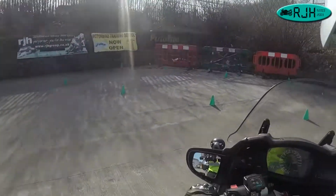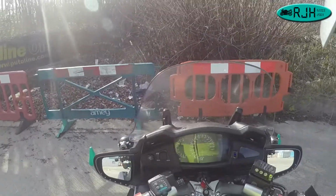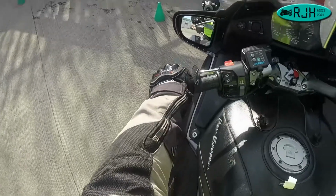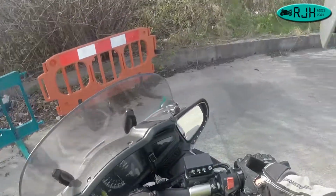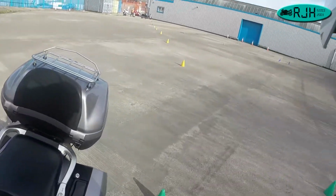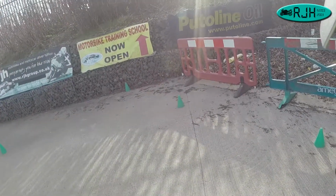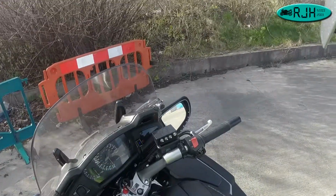This is how we teach people to park up in the right hand. Into neutral, switch the engine off, and pop the bike on the stand. What is very important is that we don't hit the cones over, and we park the motorcycle within the green bay. Any part of the bike outside of the green bay and we're going to have a problem. So I'm going to take the bike off of the stand.